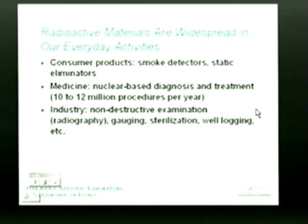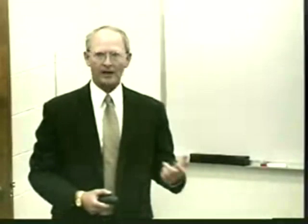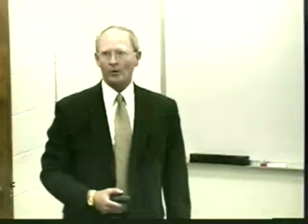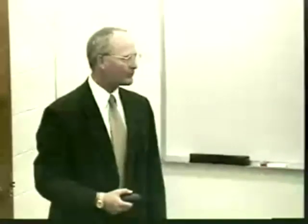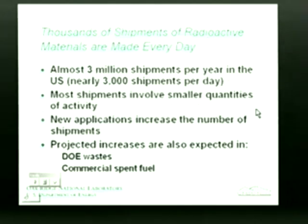In the industry itself, there's non-destructive examination or radiography that goes on a variety of important materials applications, including such things as gauging materials that are being manufactured, sterilization of contact lens solution, bandages, well logging in the oil industry, a variety of applications. And then in the energy sector, we're familiar with nuclear power generation, which requires the transportation of fresh fuel to the reactor, the transportation of spent fuel eventually from the reactor, and the wastes that are generated as well. There are thousands of shipments of materials made every day.